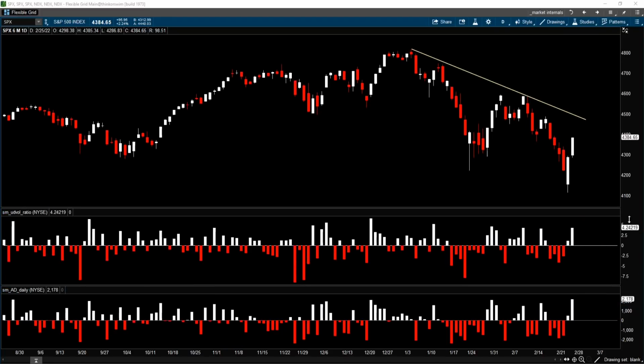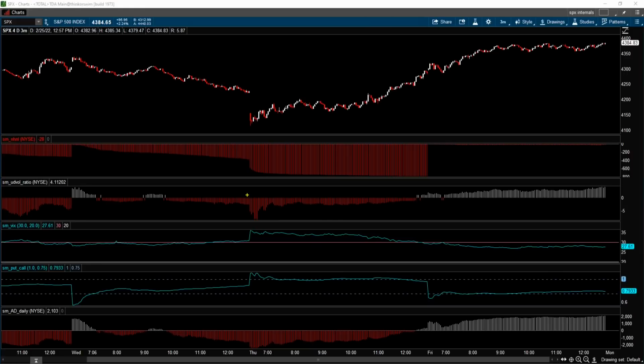And looking at the up-down volume ratio for the New York Stock Exchange, we are not seeing massive selling. Let's go and look at the intraday chart to see what I mean by that. Here on Thursday, initial sell-off during the open. The up-down volume ratio here didn't even go below -9. It was only a bit over 8-1 in favor of the down volume during the first 15 minutes of trading.